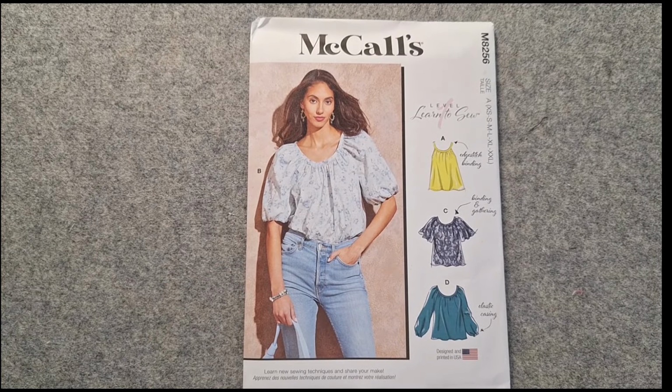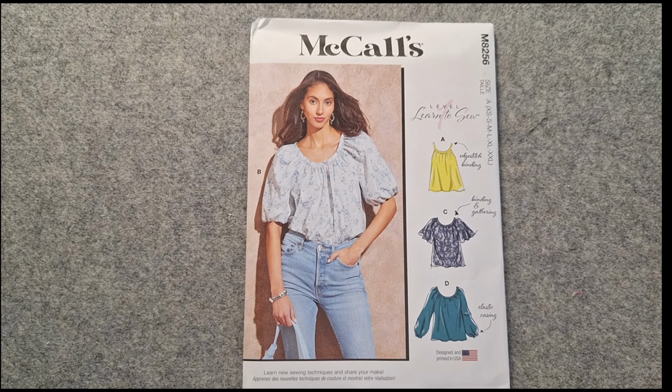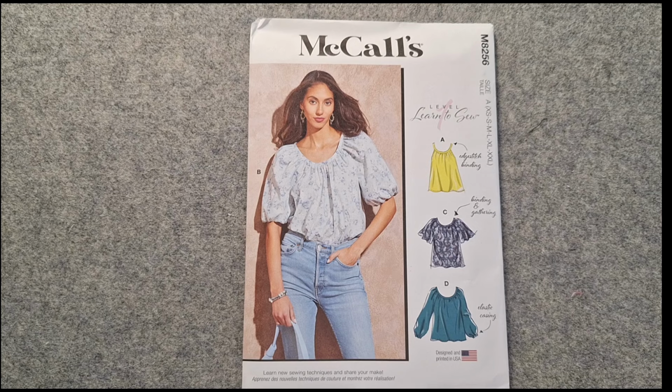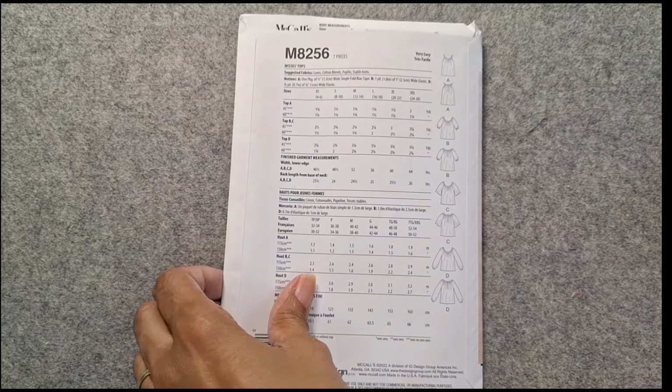McCall's 8256. This is a level 1 learn to sew pattern. You get to learn edge stitch binding, binding and gathering, and elastic casing. I thought it was just so pretty, the gathering in the front. It's pretty. I don't know why I missed this. I know I've seen it before, but I just completely missed this.